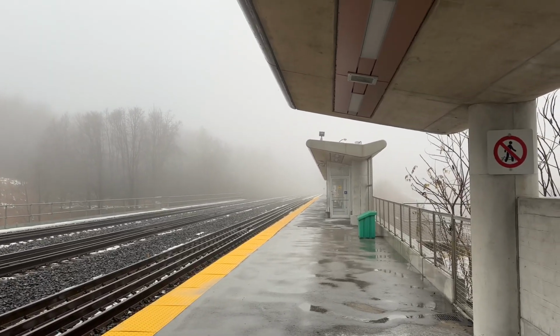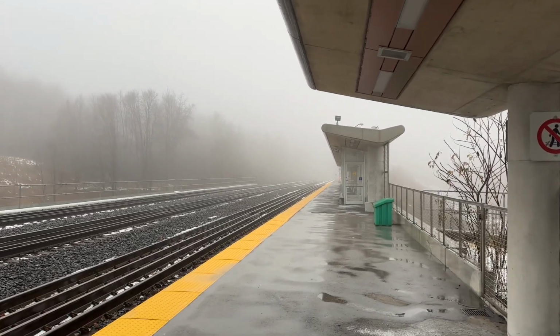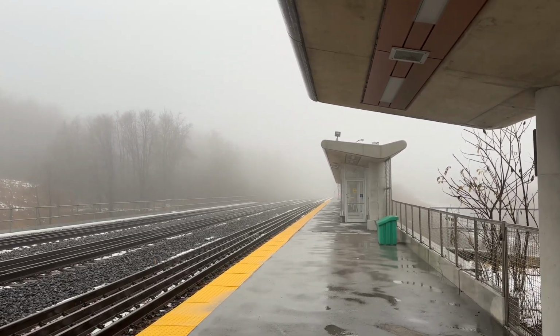So the southbound train should not be that far away from here, which is good. So until the southbound train shows up, I will pause over now. I will see you in a bit.